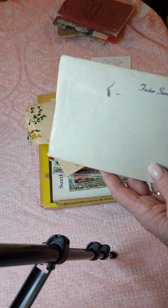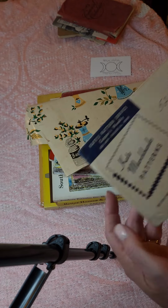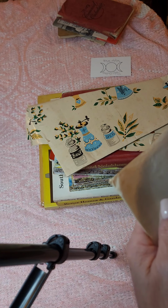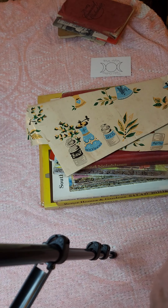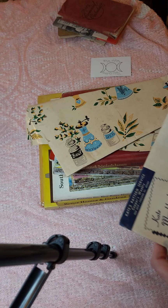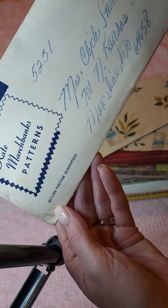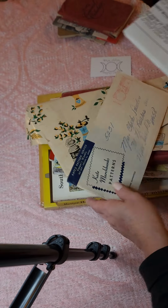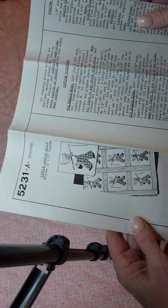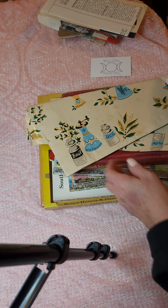And then this was also, now wait a minute, I thought I had opened it. Maybe not. It's patterns. I'm gonna try to, here we go. I knew it was opened, but still I'm having trouble. So this was Miss Clyde Snyder in Marceline, Missouri. So here's the quilt pattern that was in it. So that's fun too.